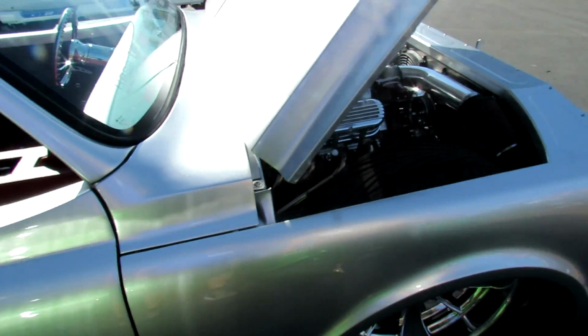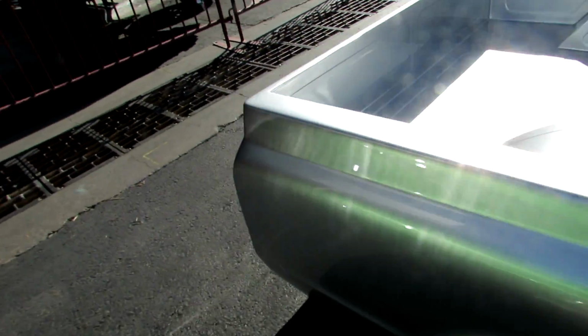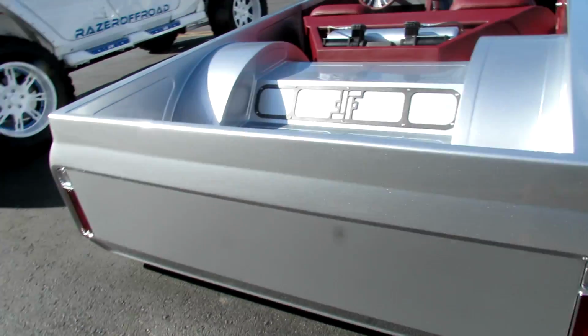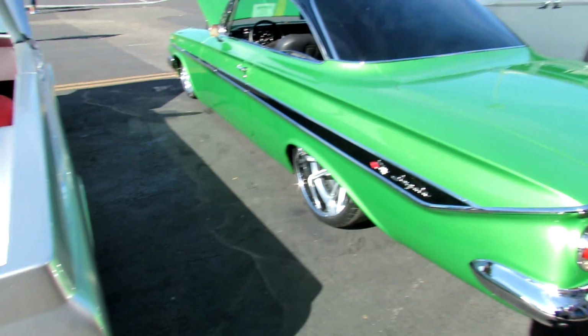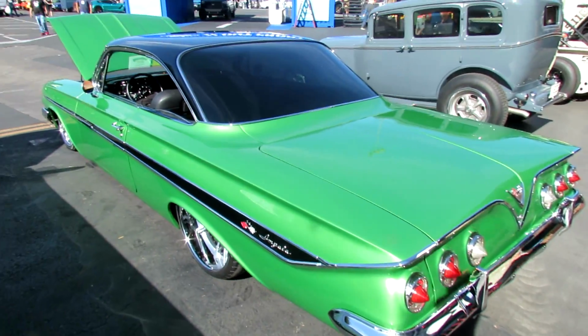Exact same paint as me. It's like that pretty little sparkly boy. Ugh, can't even look at it. There's so much body work. That's really pretty. I love all the lines from these cars.